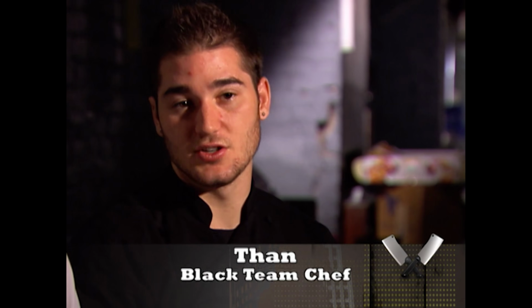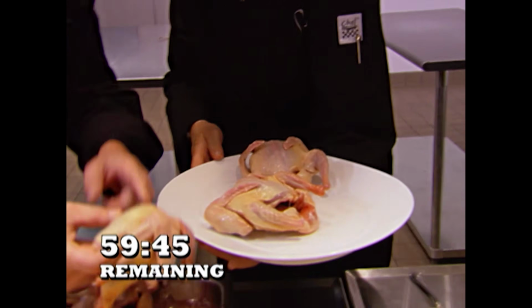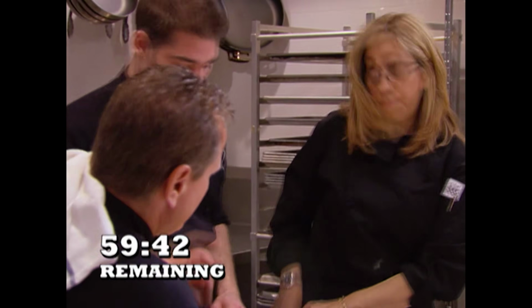We had a number of different proteins to work with and vegetables and fresh herbs from the park. Dean and Angie and I kind of all in our heads decided to use squab. I just say we braise it, throw it in the oven, let it go. Let's roast it and have it crispy.